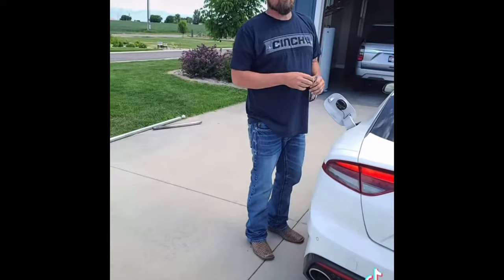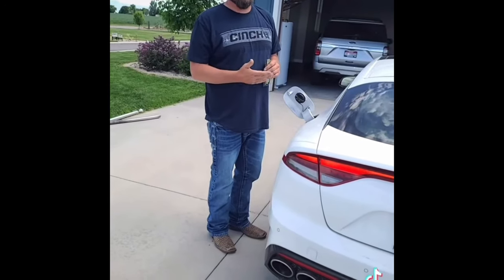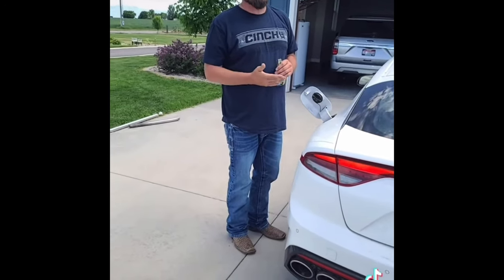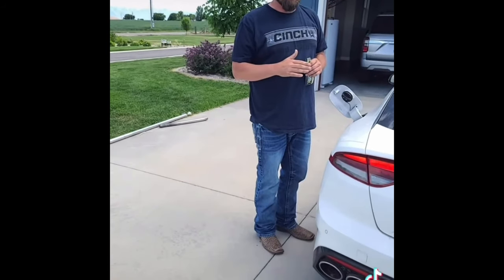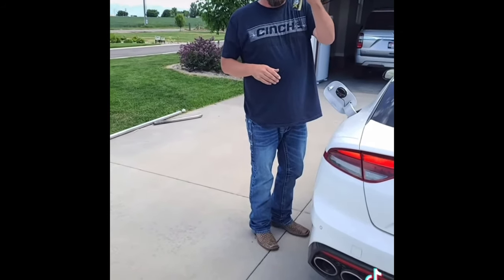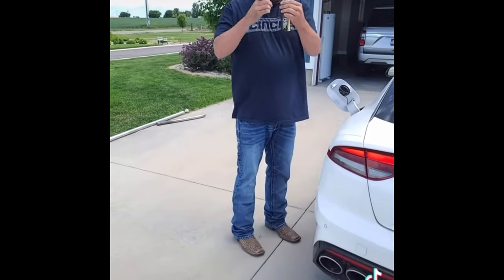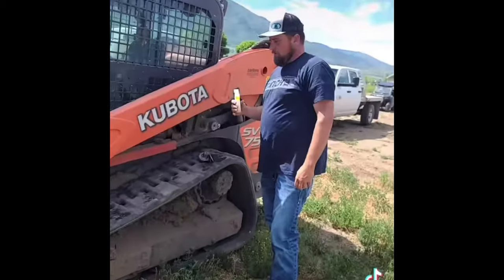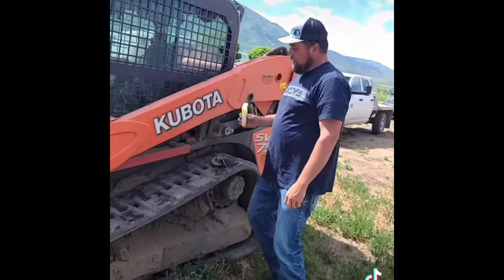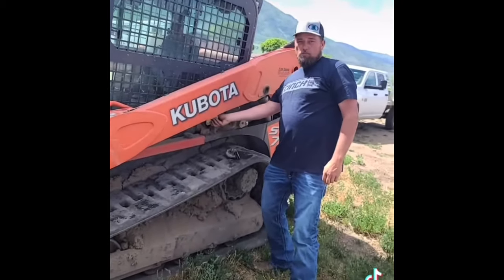This is a Kia Stinger sports car. It actually requires high octane fuel, but you don't have to buy the high octane anymore, so you can save 50 cents a gallon by dropping back down to 87. We also have these single dose packs. You just rip the top off, squirt it in. Kubota track skid loader. Yep.